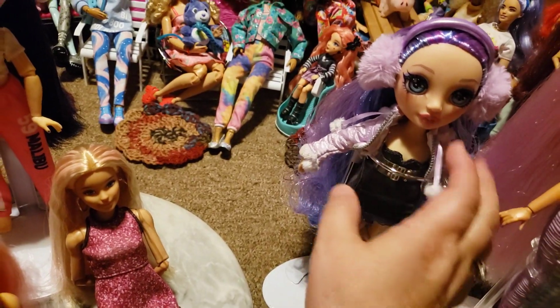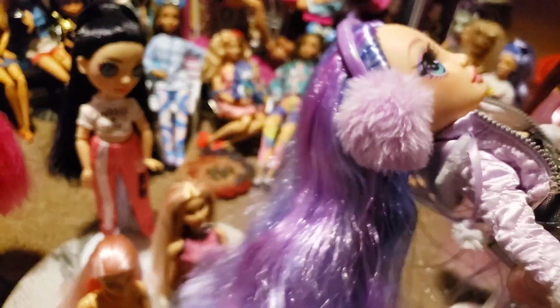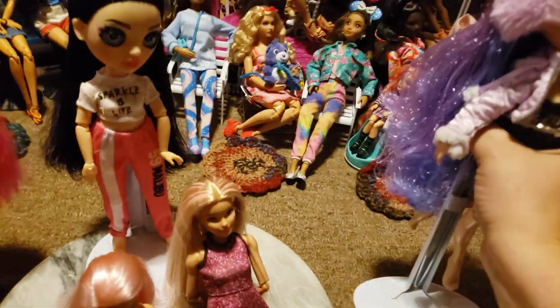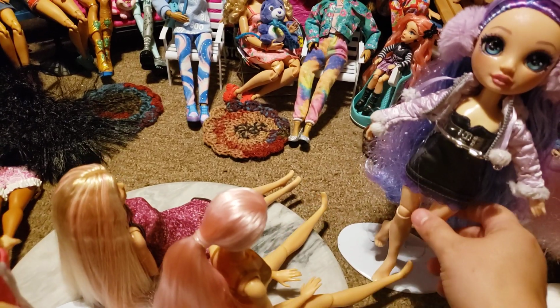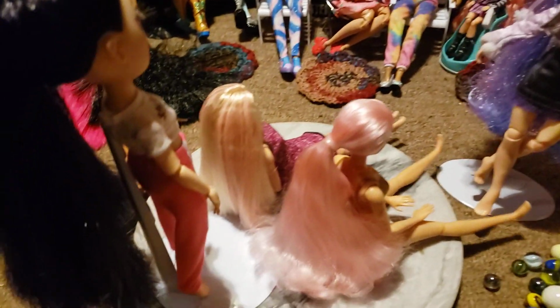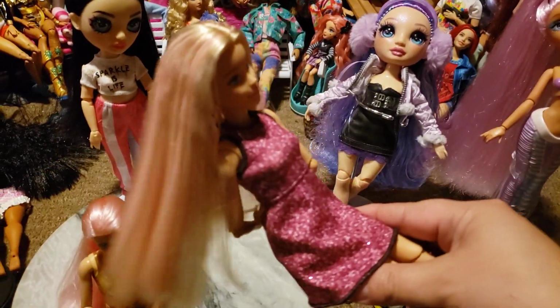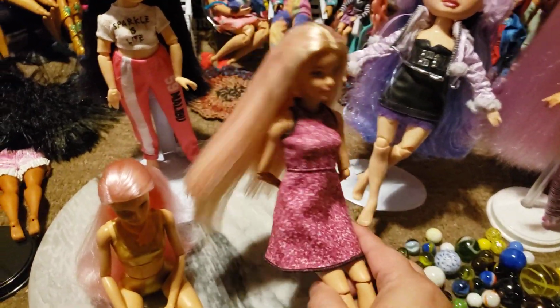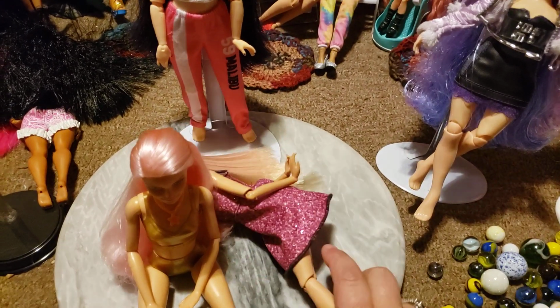Violet's hair. This is the outfit. One of the outfits she had on, actually something else, but I put this on her. But I did get this thrifting. I got the dress and the coat, and she was wearing her little earmuffs. And then this dress was on one of the Barbies, and her hair looks really good too now. Really nice, even though it was horrible to brush out and wash.